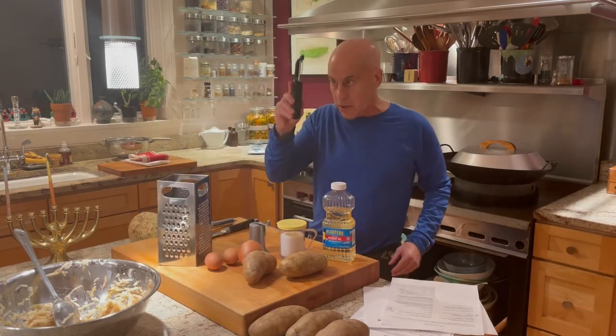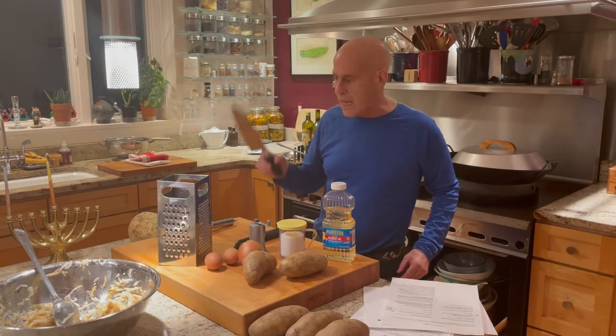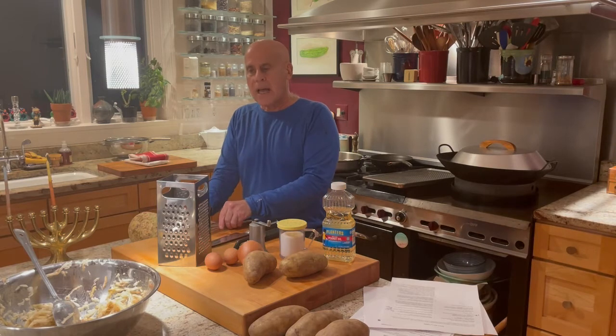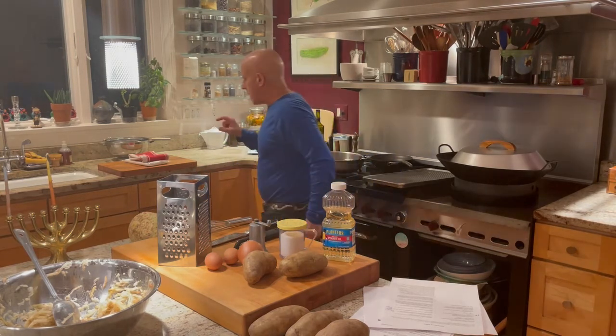If you're peeling, you'll use a peeler. You may need to use a knife. If you're going to whisk eggs, you have 2 options. You can use a whisk here, or you can use this fork. Now, another item's over here, and I'll explain this.